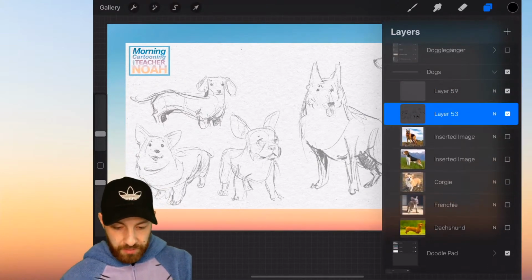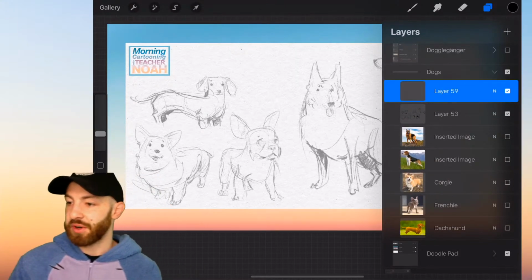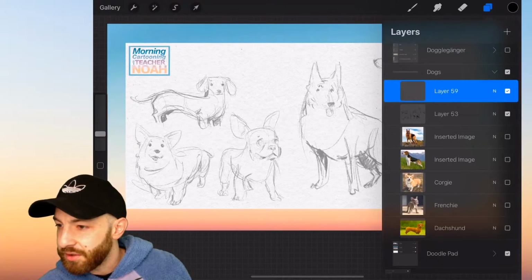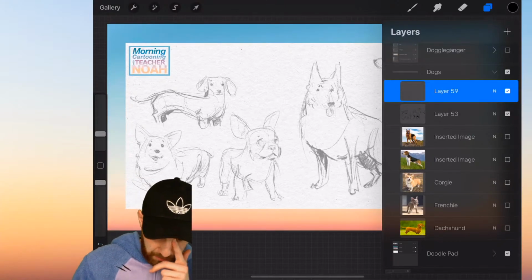All right, so now we can go on top of these. We should color in the dog. Yes, that's what we're gonna do. Which dog do you guys like the best that we've done so far that you'd like to color in? Dachshund. All right, let's do Dachshund.